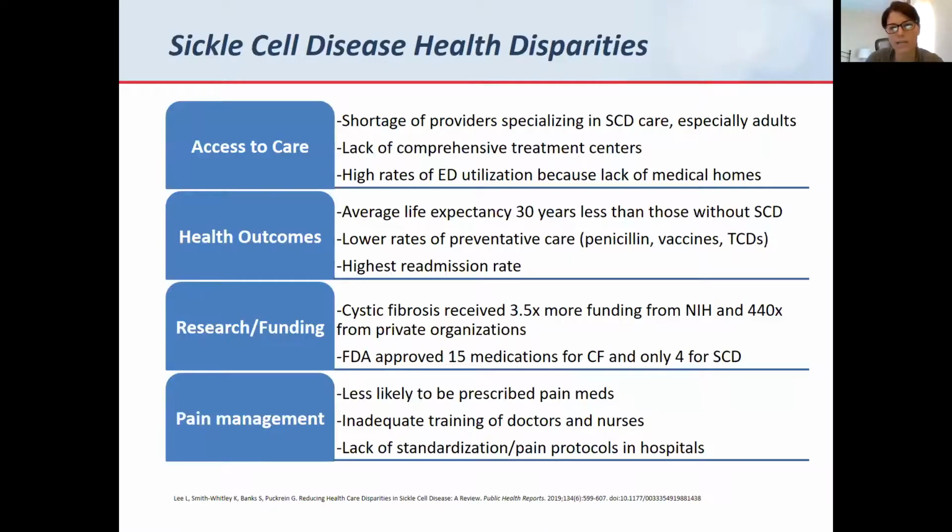So now I'm going to talk about some of the sickle cell health disparities. Access to care is a big issue. There is a shortage of providers that specialize in sickle cell disease, especially for adults. There's a lack of primary care physicians that have knowledge of sickle cell. There was a study that I read the other day that only 20% feel comfortable managing sickle cell patients. And there's also a lack of comprehensive treatment centers across the United States.